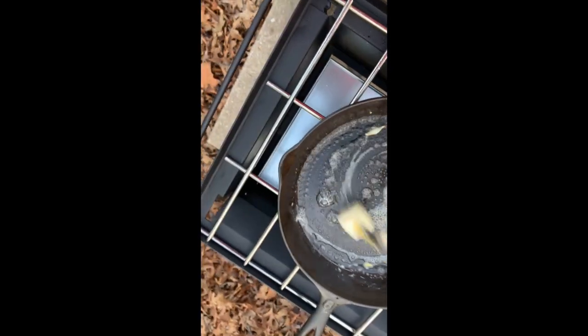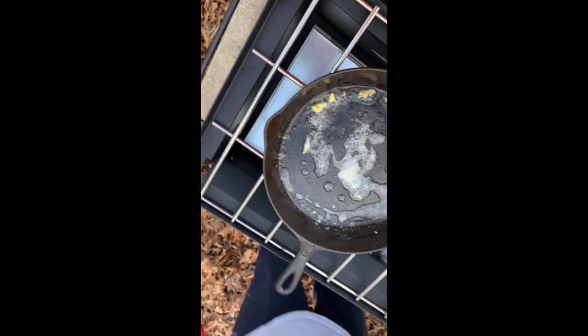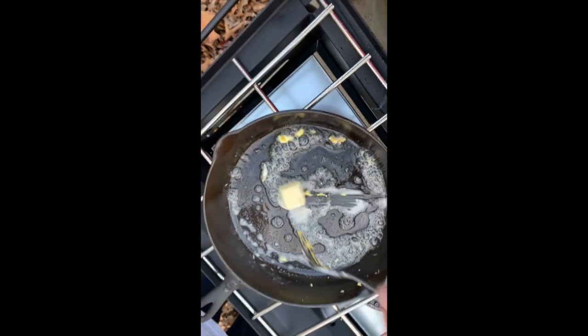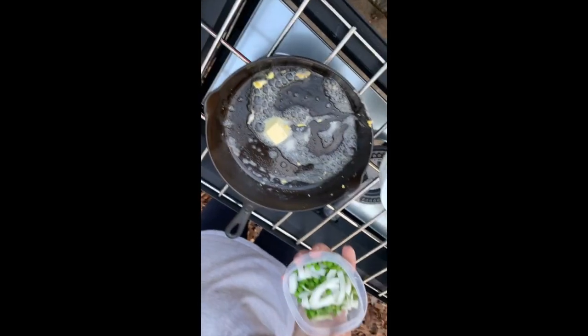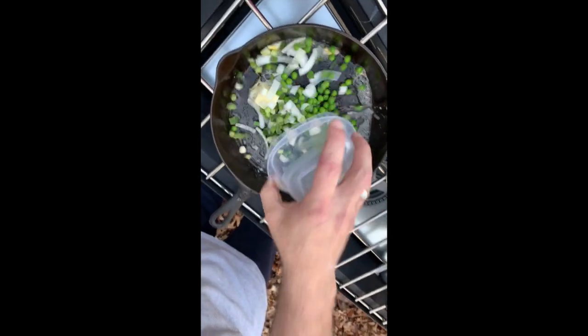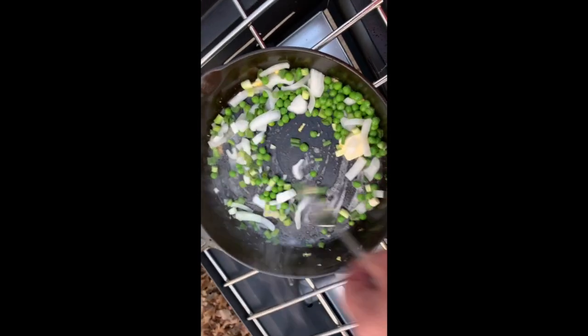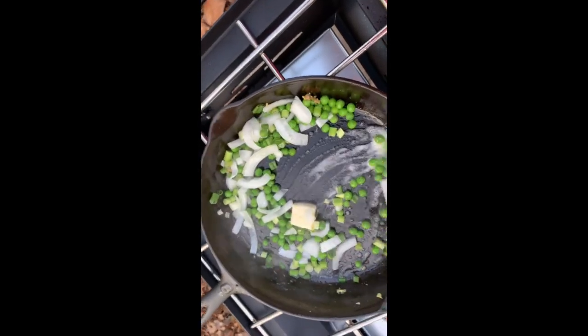That's a well-seasoned skillet. Nothing sticks. It just all runs in there nicely. All right. We're just going to throw some frozen peas and onions, and again some green onions. Great. Why not? Why wouldn't we?